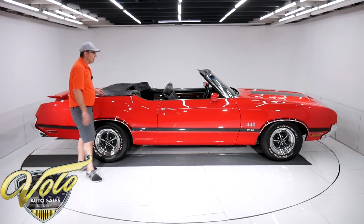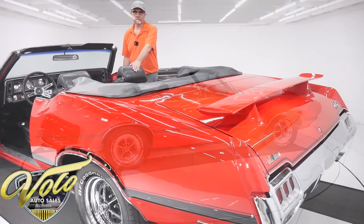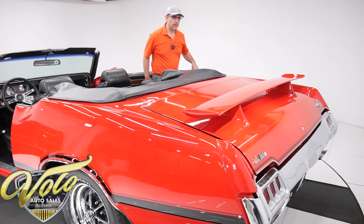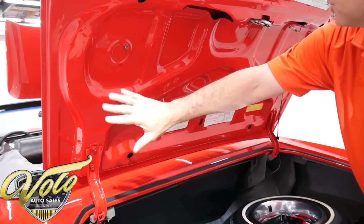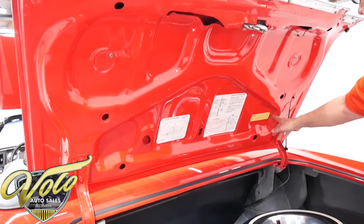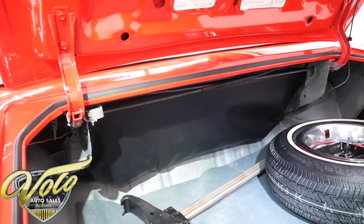So outside the car's amazing. I'm going to show you the inside. It's just as amazing. All right, we've got a power trunk release inside the glove box, and obviously it works. A beautiful trunk compartment. This red paint is just as slick as glass, has the stickers. That's for the posi. We've got new weather strip. The jam's painted real nice.